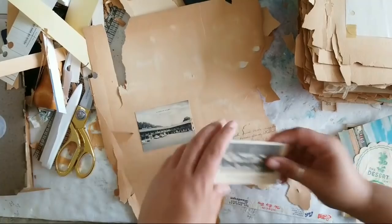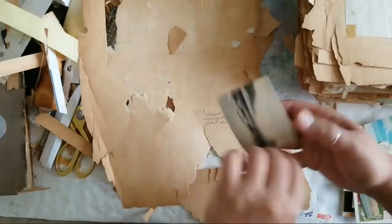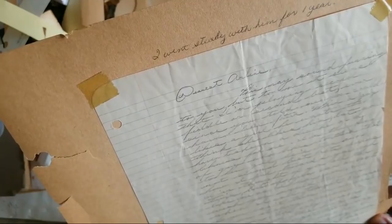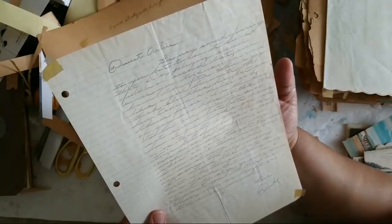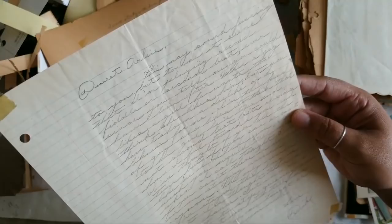I love that. Yeah, some of the stuff is glued down pretty good, but comes up pretty easily. But okay, so here looks like she saved a whole letter. It says, I went steady with him for over 1 year. So this is his note to her, I guess. Dearest Arlene. I'll have to read it later.